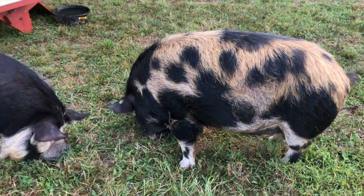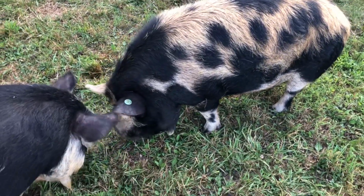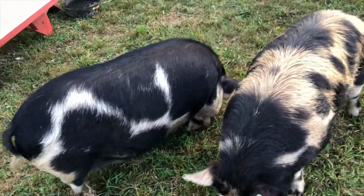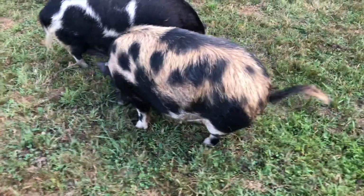Here's our big boy Boudreaux. He's one of the first Kunis we got, and he's a great boar. He'll sit for treats. Yes, we do, Boudreaux. He's a little more talkative now that he's in here with his girlfriend. He is the dad to Hazel's piglets, and we'll check those out in just a little bit.